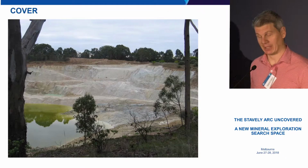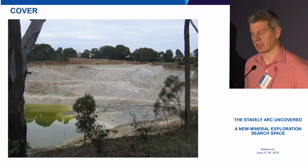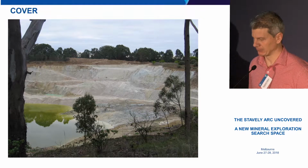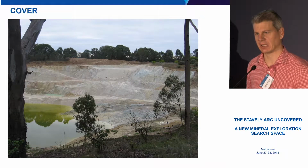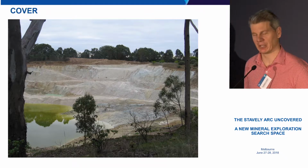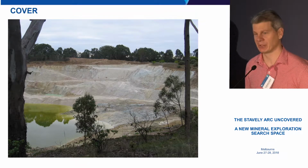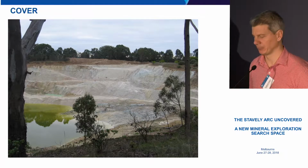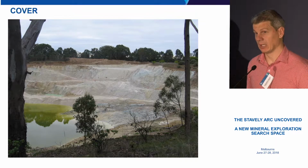This is a really interesting photo. It's of the Cambrian Glen Thompson sandstone. All looks pretty bland, but from the top of that clay pit to the bottom is around about 25-30 metres, and that's the average depth of drilling in historical mineral exploration drilling through the region.